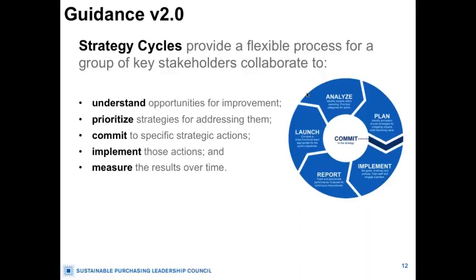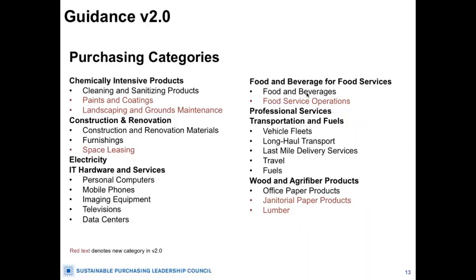So each of our purchasing categories, which you see on the screen, is included in the guidance and is structured into that strategy cycle. So within IT hardware and services, which I'll get into in more detail in a moment, you'll see that there's a variety of subcategories, including personal computers, mobile phones, imaging equipment, televisions, and data centers. We have a host of other sections, including professional services, food and beverages, construction and renovation, wood and agri-fiber products, and others.